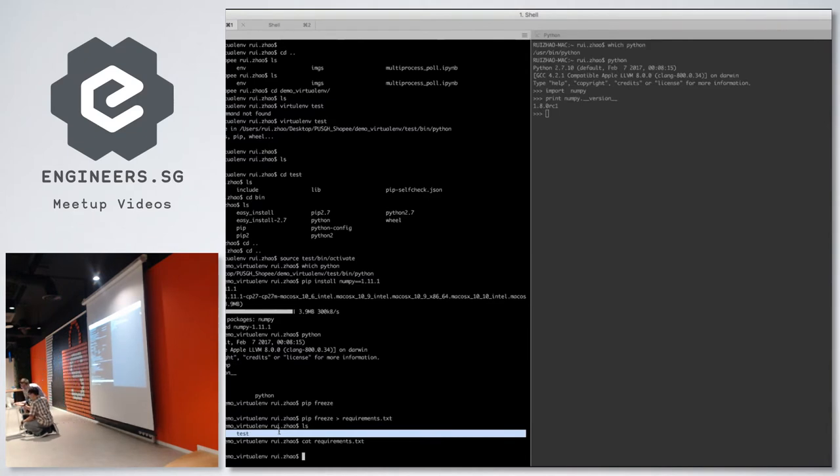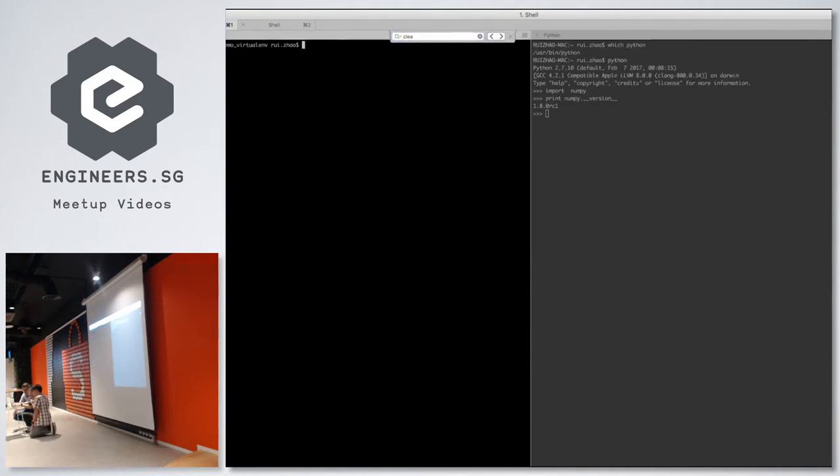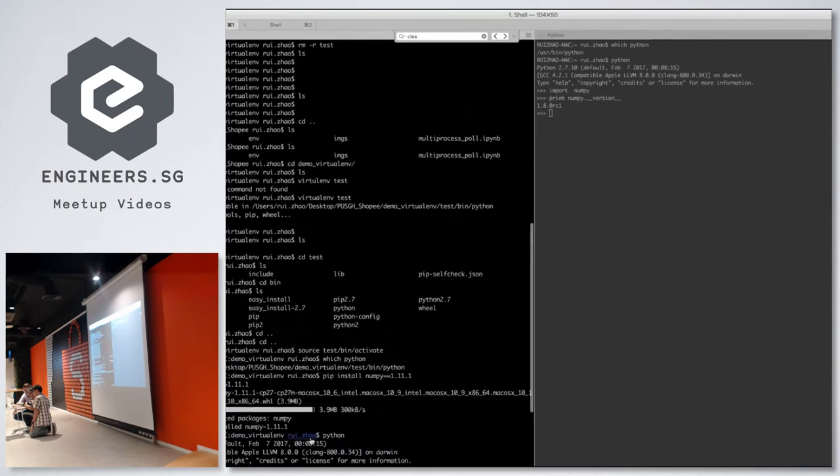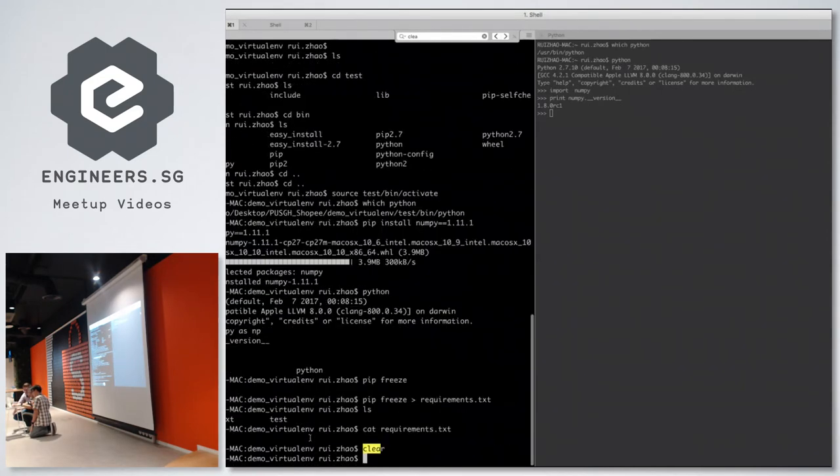Control F. Just no clear. Okay, I got it. Okay, try to increase the font size. You can press Command Plus. Command Plus. Okay, clear, cool. Again. Okay, got it.